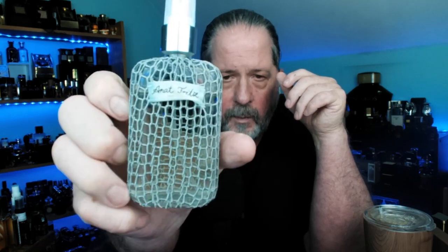One more. Here's an obscure fragrance that I'd never heard of, but I'd been curious about it since it's an Israeli brand. And it's called, I never get the name right, Anat Fritz, and this is called Sora. And this is a very, very good fragrance. Is anybody familiar with this? Anat Fritz, and it's called Sora, Tsora.